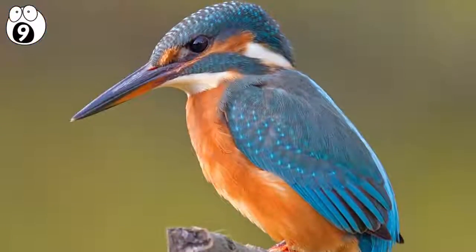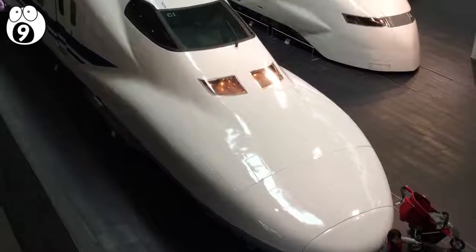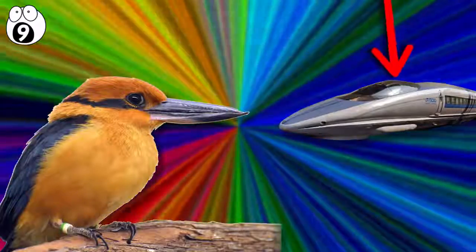His research on the kingfisher's beak led to a new bullet train design that was not only quieter, it was also more aerodynamic, making it more energy efficient and allowing it to travel at higher speeds.